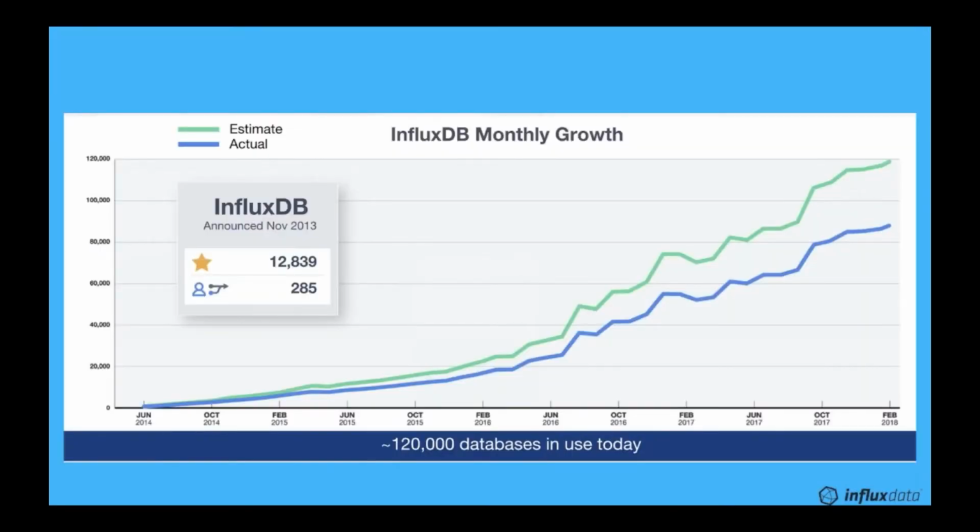So you can see here, this is our monthly growth. I mean, graphs are impressive, am I right? But more seriously, you can see the number of databases in use today, over 120,000. And it's not because people are just excited about time series, it's because they have a need for this. And I also think it's because at our heart, we have this open source philosophy. We want to solve your problems and we want you to have the tools to do it.